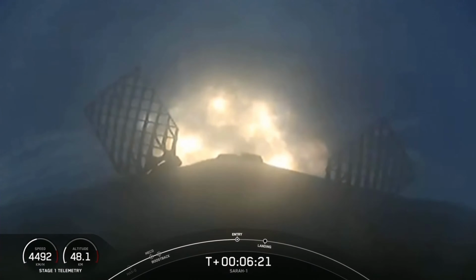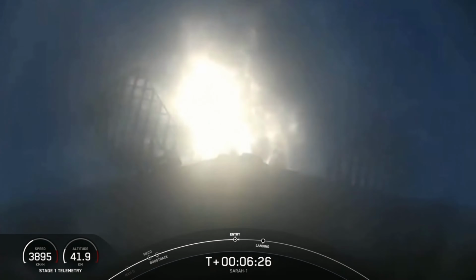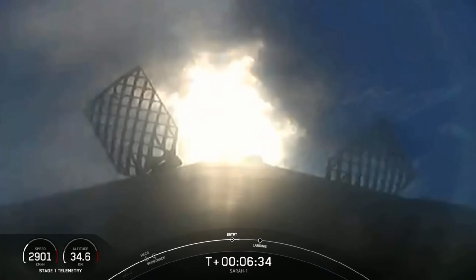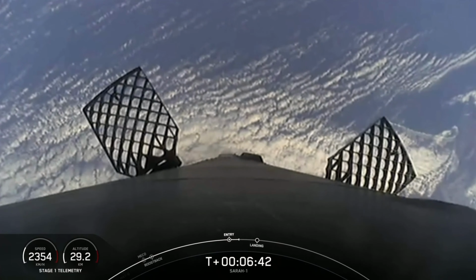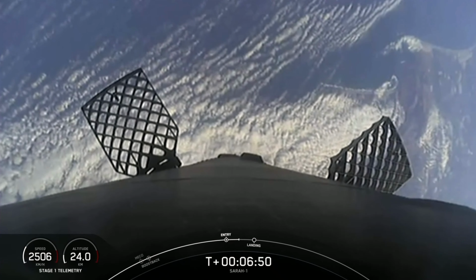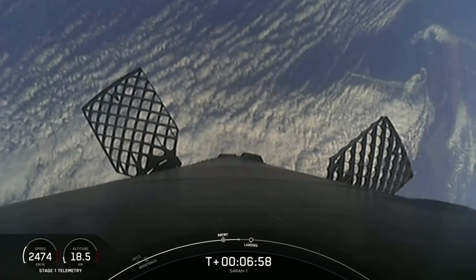Stage 1 entry burn has started. And there's the entry burn. So 3 of the 9 engines on the first stage have relit. As you can see, we are indeed slowing down the first stage. So the entry burn has completed. And Stage 1 entry burn shutdown. In about a minute, we'll have the landing burn. And we'll see if we can land this booster for the third time.